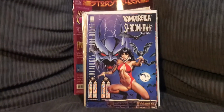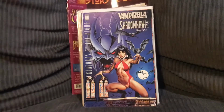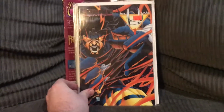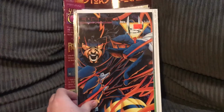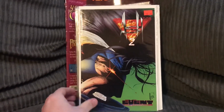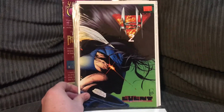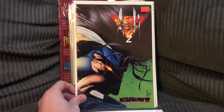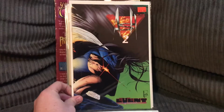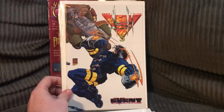Vampirella Shadowhawk Creatures of the Night. I kind of just grabbed this one to pad out so I could get 3 for $1. Because the other 3 pulls were the first 3 issues of Event Comics' Ash by Joe Quesada and Jimmy Palmiotti. I always meant to pick this book up as a kid, but my budget was very limited. I like Quesada's style, and the pitch on this, that the superhero was a firefighter: my dad was a firefighter in New York, so I always thought that was kind of cool. So those are my 3 for $1 books.